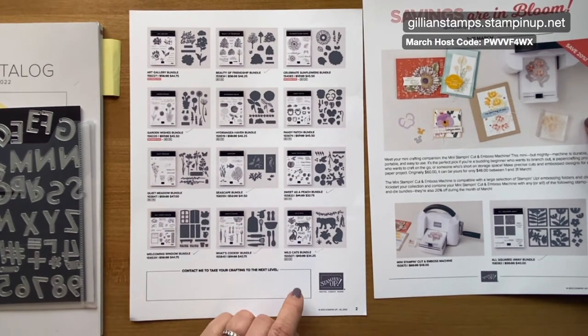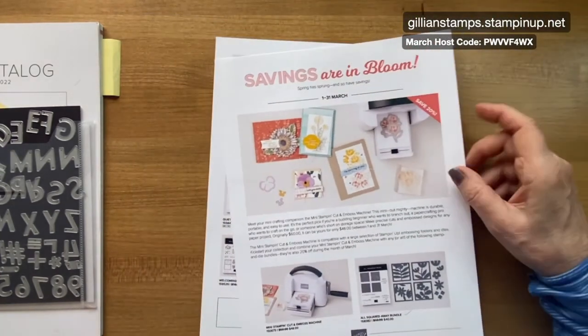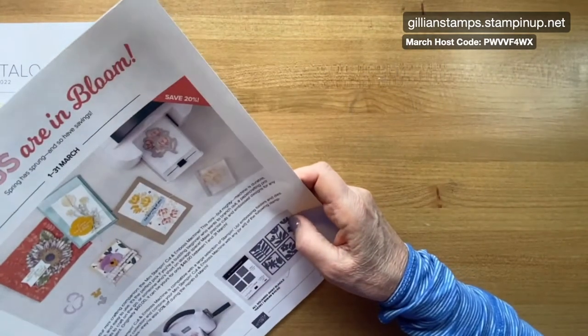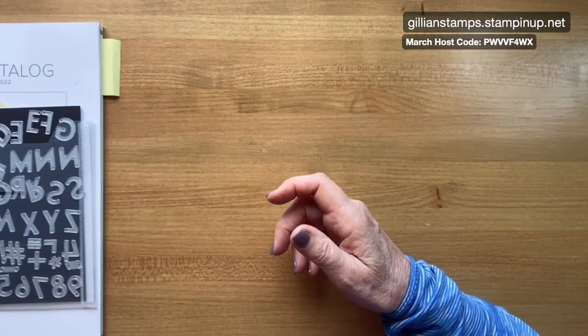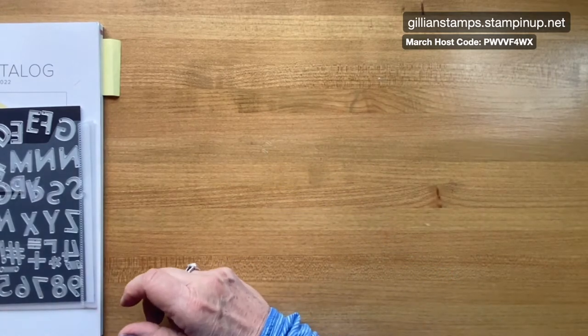I'm not sure about other things on here, because not all of these are retiring, but stuff is going fast. So if there's things that have been on your list that are retiring from the annual catalogue, then get them quickly because they may be gone if you leave it too long.